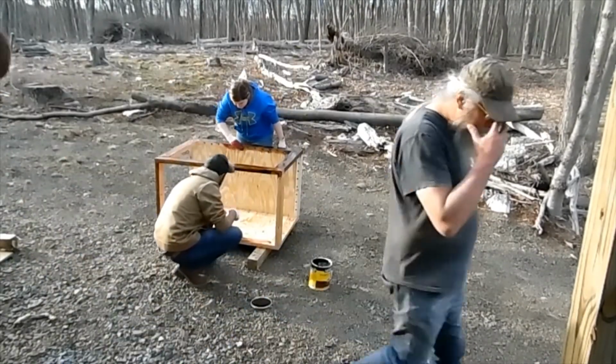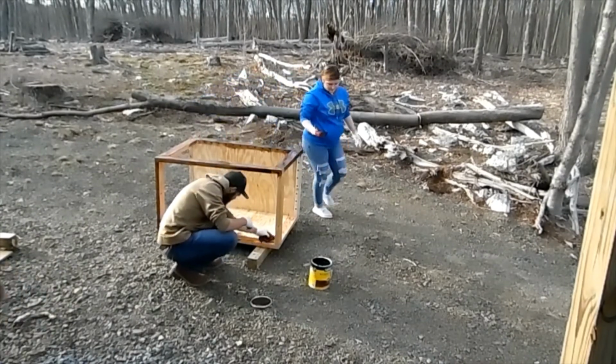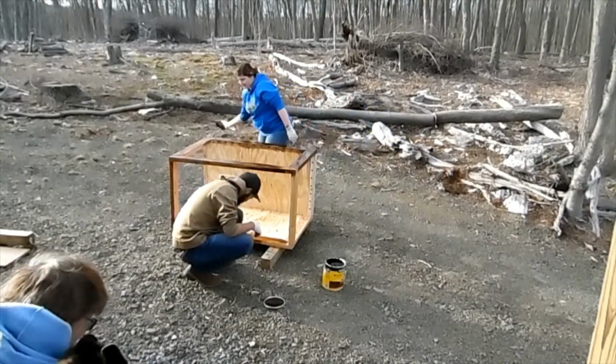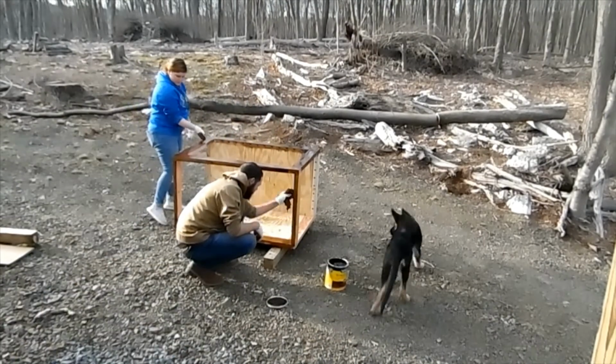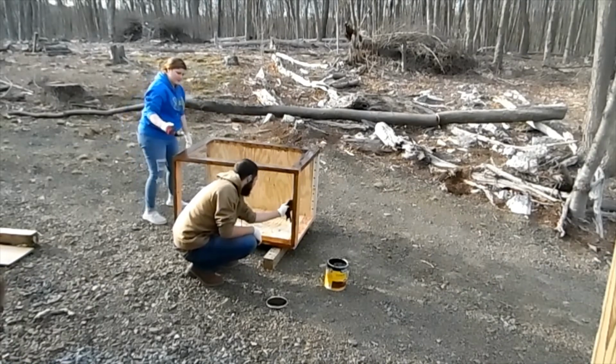Here we go with the staining of theirs. You put the pre-stain on, you let it set for 5 or 10 minutes and wipe off the excess. Then you wait another 10-15 minutes and put your stain on.